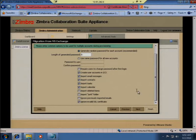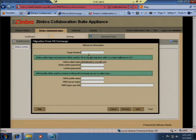What types of data that we want to migrate: email, contacts, tasks, calendar, deleted items, junk. Click Next. Populate our target domain. It's our Zimbra domain. When I created this demo, I used like 4 different passwords throughout various things in the demo, so I got to kind of remember which one's which as I go here. A MAPI profile that we'll use, that's going to be on the client box that we're actually going to use to run the migration. The default Outlook profile name is Outlook.